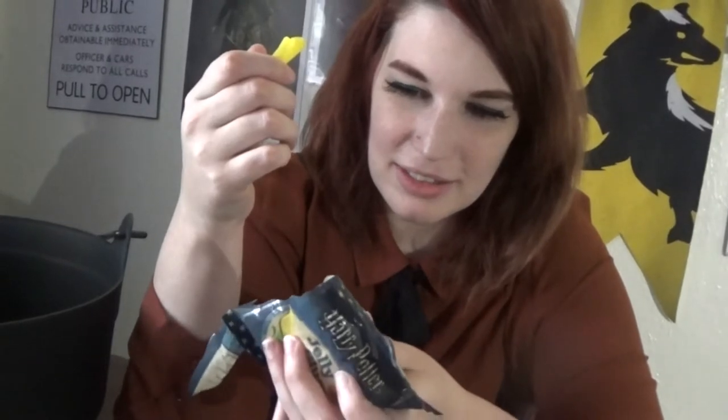You know, like that scene in Chamber of Secrets where Ron Weasley vomits slugs for like 2 hours. It straight up smells like bubblegum. Why do they smell like bubblegum? I'm hoping it's like a lemon. What does it say this is? It's banana. Great.